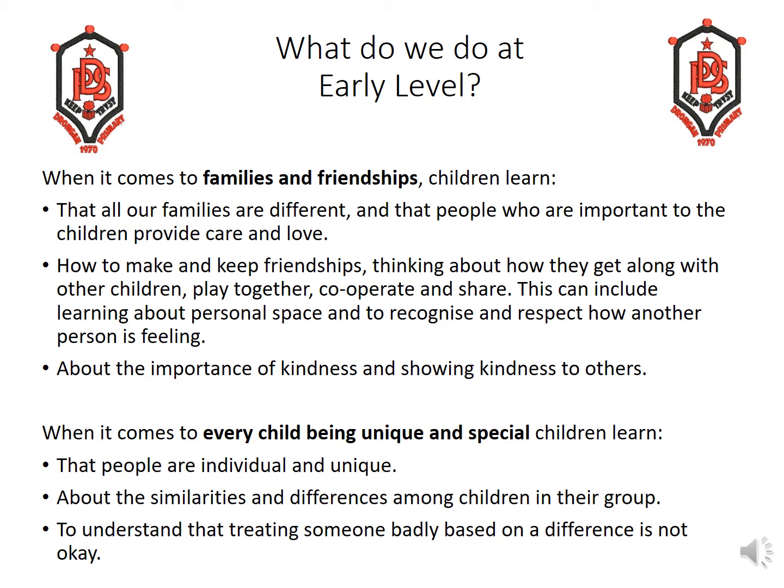When it comes to every child being unique and special, children will learn that people are individual and unique, to celebrate differences and diversity, about the similarities and differences among children in their group, and to understand that treating someone badly based on a difference is really not okay. And again, we have touched on that through different areas of Rights Respecting Schools, knowing our rights and how to treat people. So this is touched on all the time throughout the year.